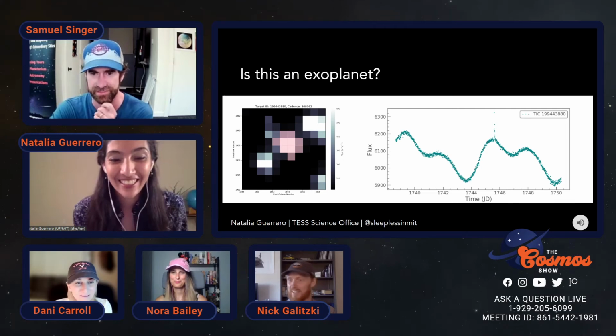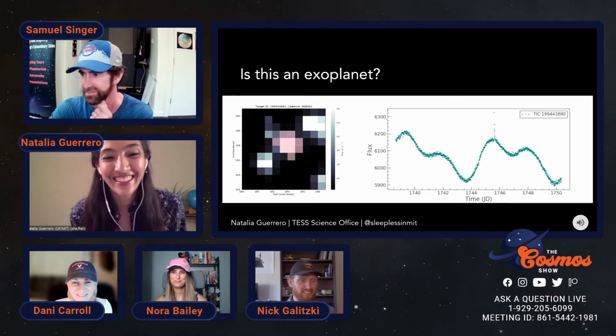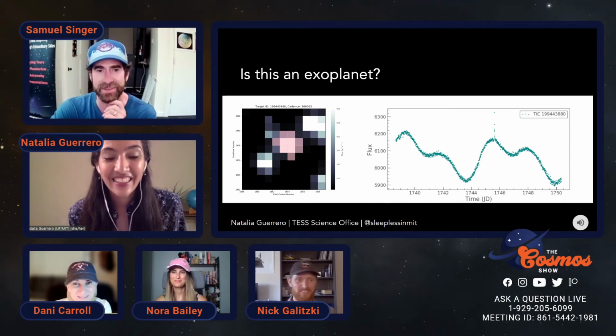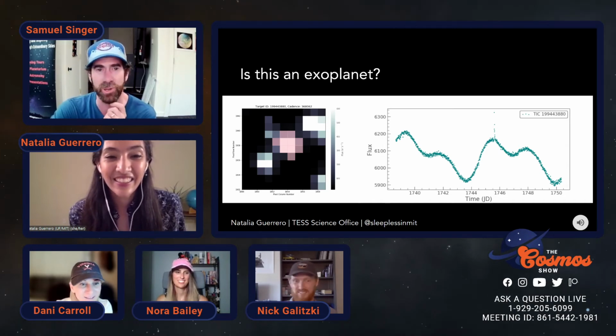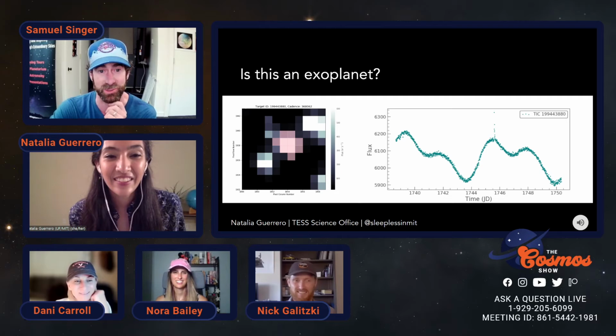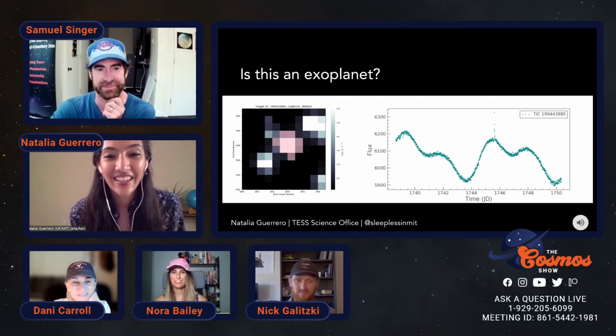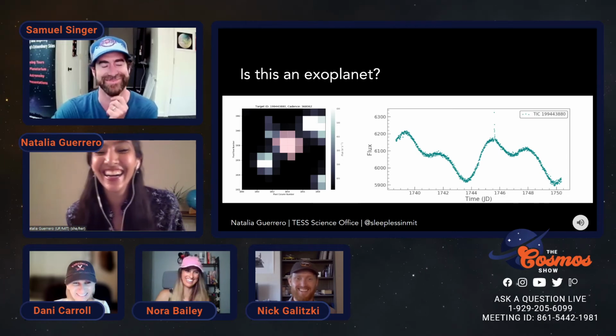Based on the last one, you've got to say no, right? This one doesn't look nearly as clean. Yeah, it looks pretty distinctly different. And the period isn't really regular. I'm wondering if it's multiple exoplanets as opposed to just one. That light curve needs to be detrended before you can say anything.